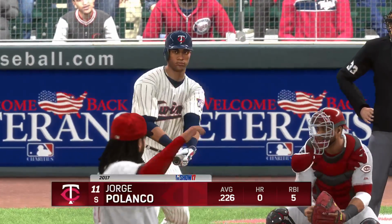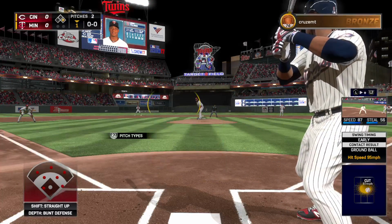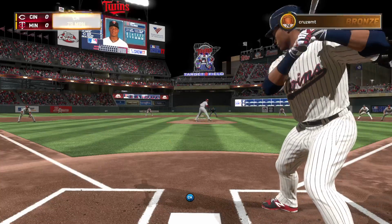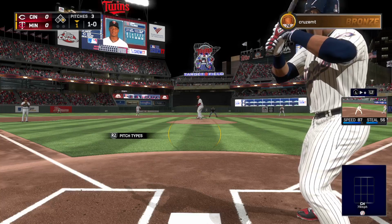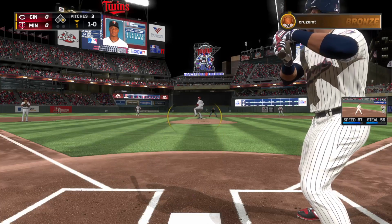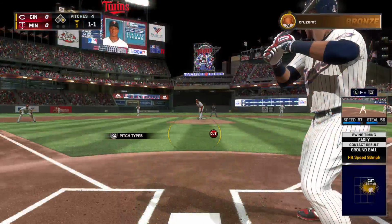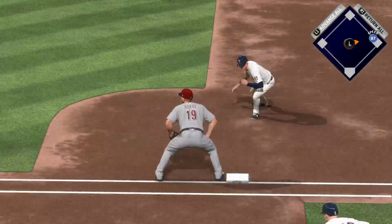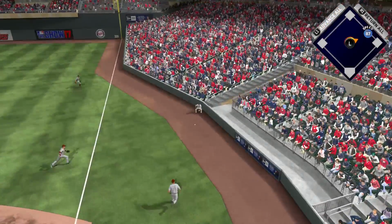Standing in, Jorge Polanco. And the average isn't pretty, down into the roaring .220s to begin the ball game. He's set and the pitch. And a changeup here, but that's taken low in the dirt for a ball. 1-0 count. Here it is. Chop foul over towards the coaching box. Cueto will go to first. And this ball's right past him at first base.